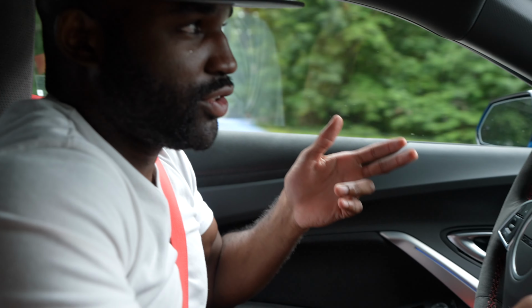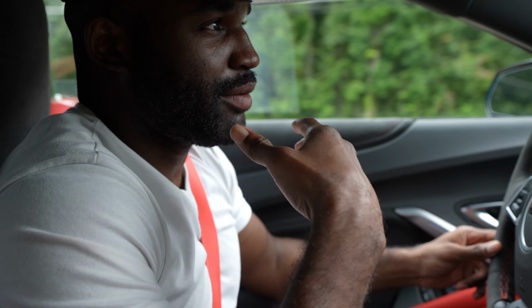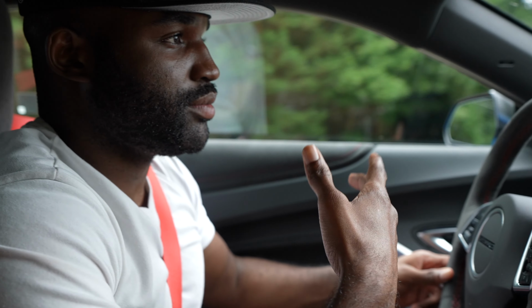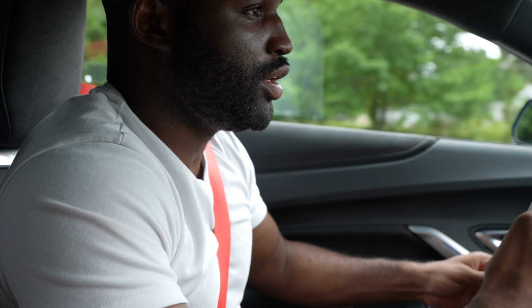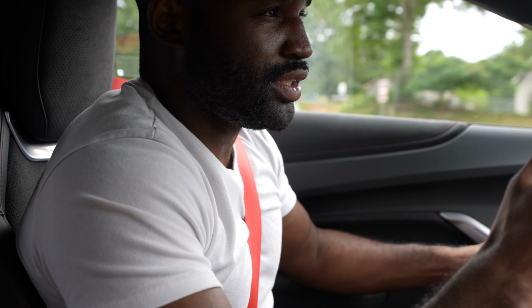So guys, let's just cut all the small talk out. I'm just going to tell y'all right now how much I pay per month for my ZL1 Elite. The payment for this vehicle is $1,200 per month. And that's because my credit was decent.